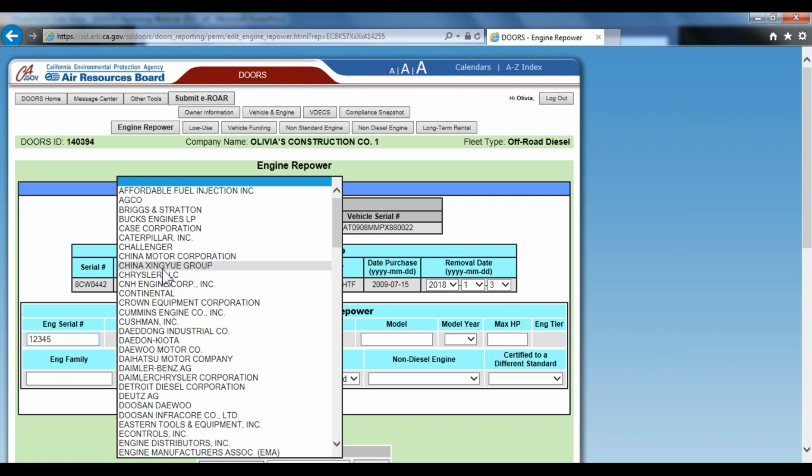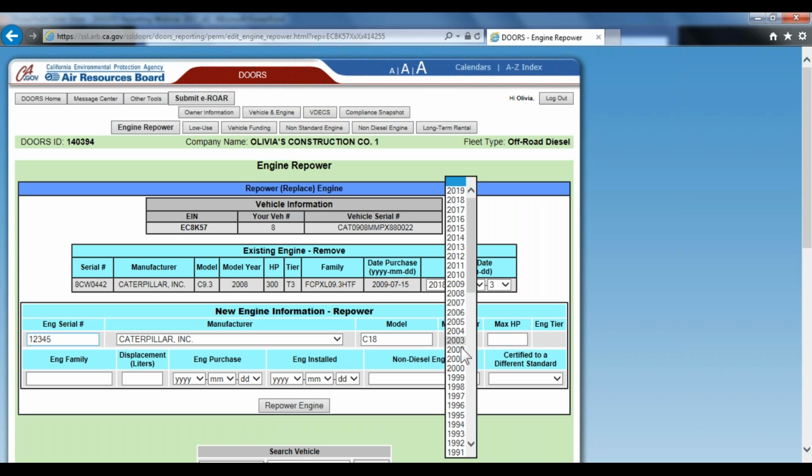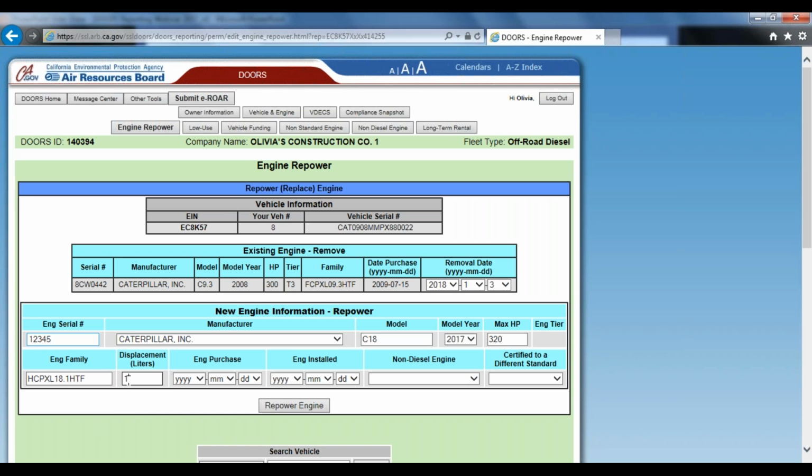One thing to note when you're entering information into these tables is you don't want to click Enter on your keyboard. It'll kick you out of the program. It's not compatible with that action. You need to actually click Enter with your mouse on the button that's provided. Okay, another thing to note is that when you're entering in these dates, you need to make sure that they make sense. Like the install date needs to be after the removal date. If it's before, the system's not going to allow that.